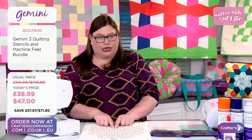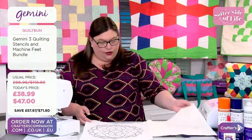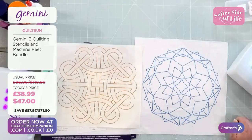These are ones here with the glitter paste on as well. That's the Celtic one, and then that's the geometric one as well. So you can see how fabulous that just shows them up really, really well. Really gorgeous.